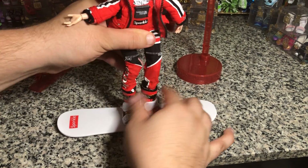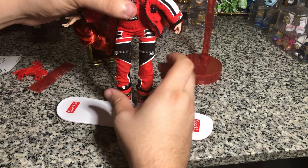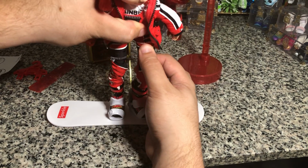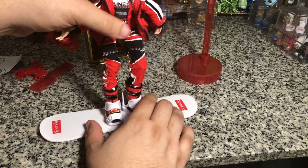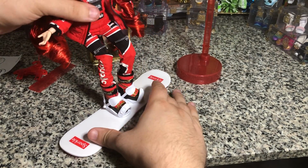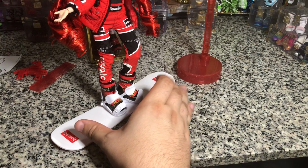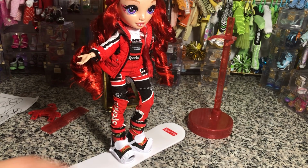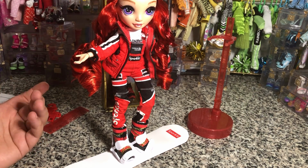Again, with the snowboards, you do have to position your dolls a little more carefully, because like I said, with these big head dolls, they're not really designed to be snowboarders. Honestly, she's not standing up all that well, compared to how well Jade stood up and how well Skylar stood up. So there we go. That's how I've got her standing up on her own on her board, just sort of balanced. But these are top heavy dolls, so it makes sense.